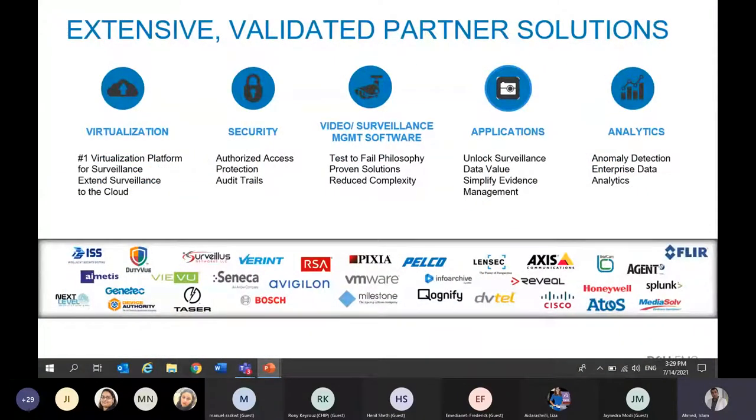Again, another slide talking about the validated partner solution. As I said before, you need somebody who can support your design. And of course, Dell has an extensive validated partner solution. As you can see, a huge number of main surveillance vendors are here, from virtualization and security up to VMS and analytics. Everybody has already worked with Dell EMC in multiple projects around the world, and the whole system is validated.